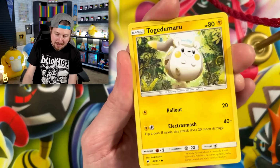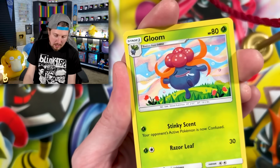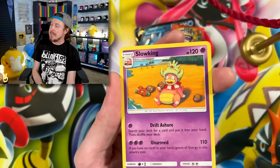We got Wimpod, Togedemaru, Suck, Energy. Put it right back there in the filing cabinet. Lunatone, Gloom, Seedra, and Slowking. Hey, your buddy Slowking right there, Slowpoke.